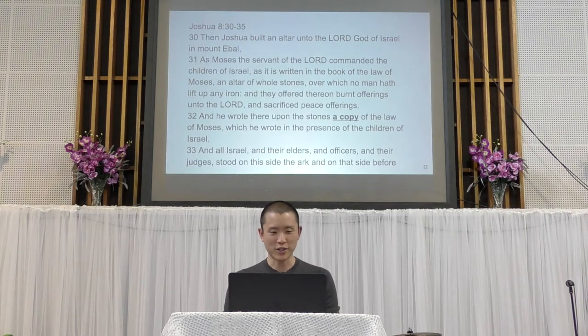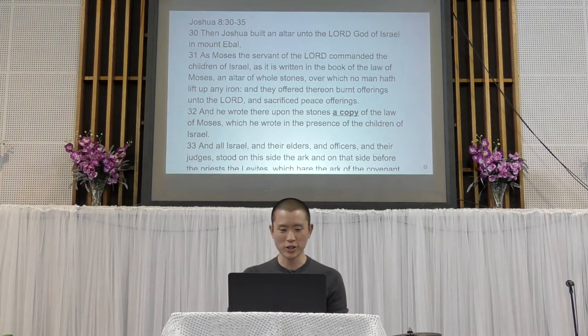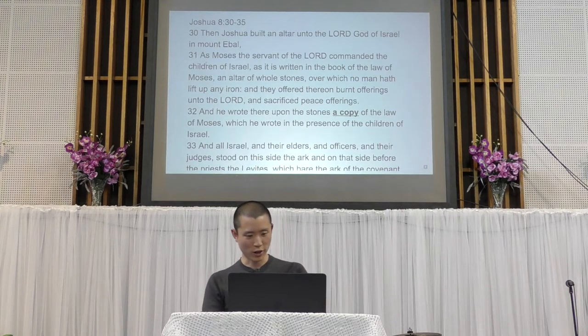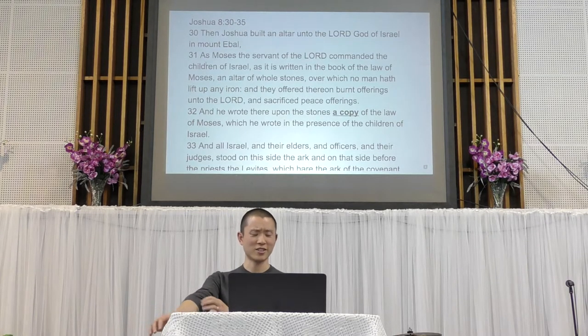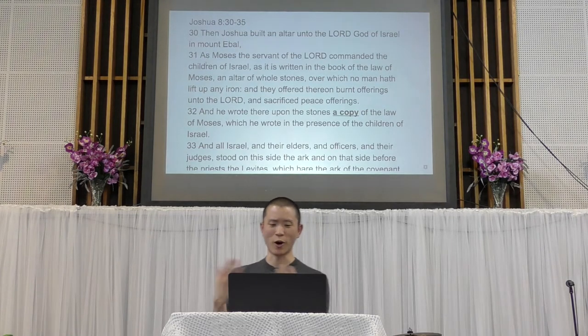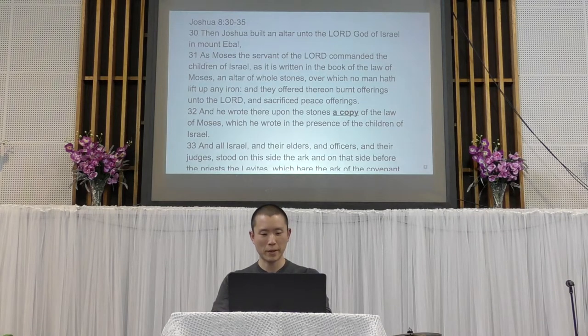Joshua 8:30-35. This is an interesting passage here. It says, "Then Joshua built an altar unto the Lord God of Israel on Mount Ebal, as Moses, the servant of the Lord, commanded the children of Israel, as it is written in the book of the law of Moses, an altar of whole stones, over which no man hath lift up any iron, and they offered thereon burnt offerings unto the Lord, and sacrificed peace offerings." I believe that's Exodus 20. I think it's at the end of Exodus 20 where it talks about, don't build an altar of whole stones, don't lift your tool upon it, otherwise you've polluted it.